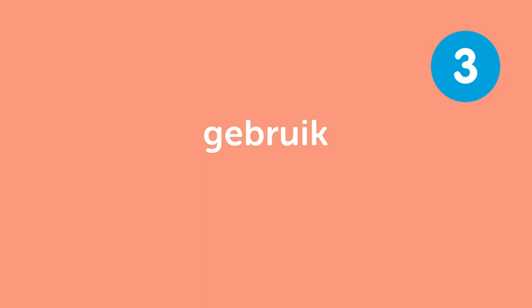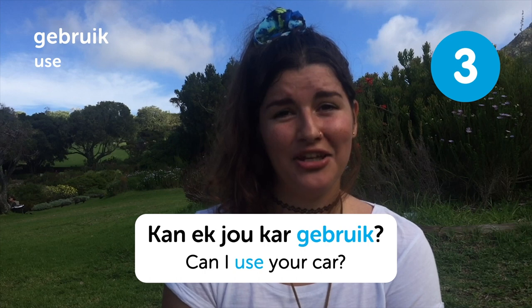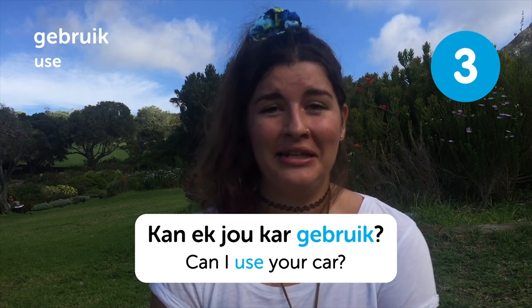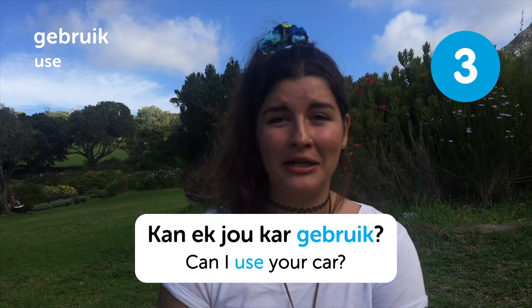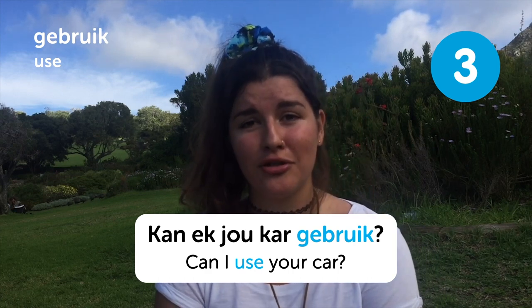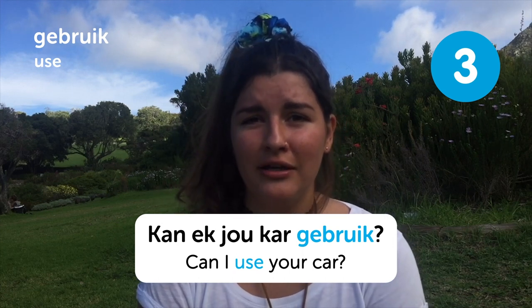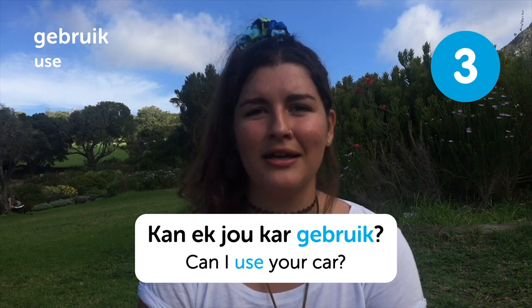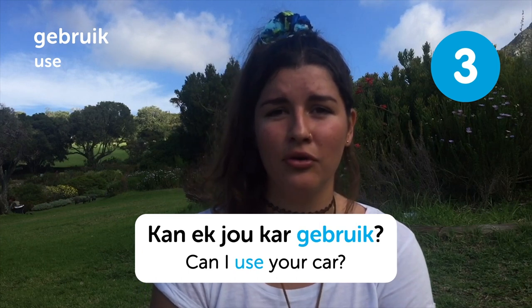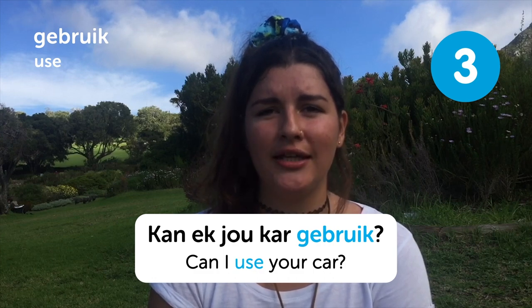Gebruik. Use. Kan ek jou kar gebruik? Can I use your car? This one's a little bit as awkward as that question, because you don't really want to give someone else your car just in case something happens, but you do because you're a nice person and they're your friend. So this is that word. You really want to learn it because it's the word for using any word. So the word is gebruik, the ch sound as before, and now we've added a new sound, oi, oi, gebruik.